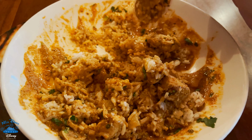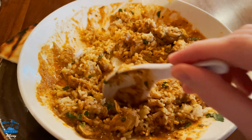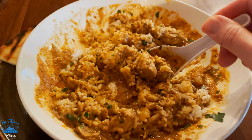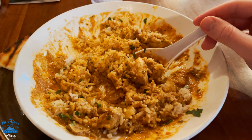I love naan, and theirs is cooked in an oven for sure, because you can see all the little burnt edges on it, like wood fired or whatever. Really good. Here's the thing, I've been eating and eating and eating, and I look like I've gotten nowhere. This is a lot of food. This is a huge portion. Again, for like $25, this is a ton of food, and I'm gonna keep trying to eat some more, but man, oh man, it's like a never-ending bowl of chicken tikka masala.